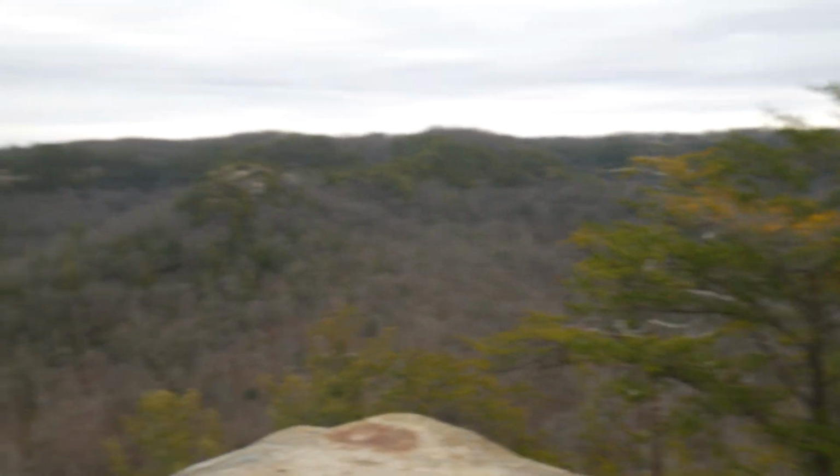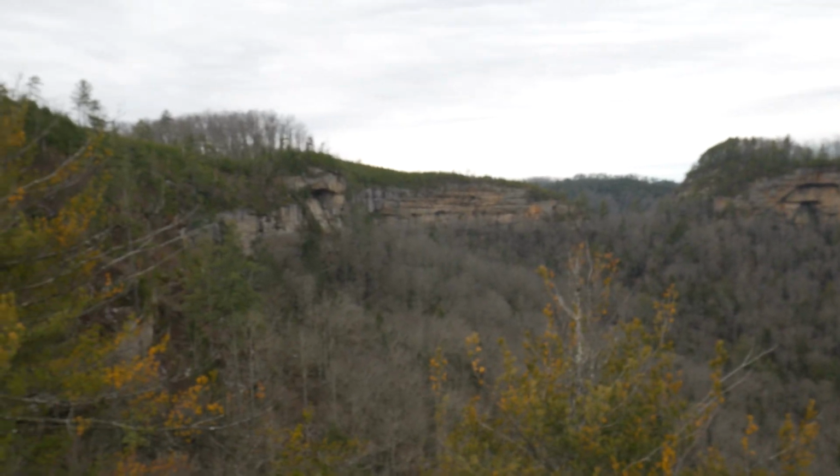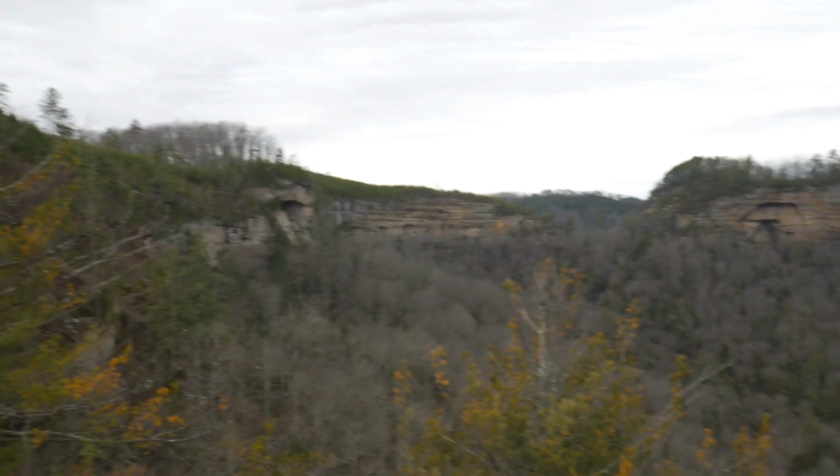Alright, about to get off Hanson's Point because it's starting to get a little chilly up here, but one last look. Pretty awesome.